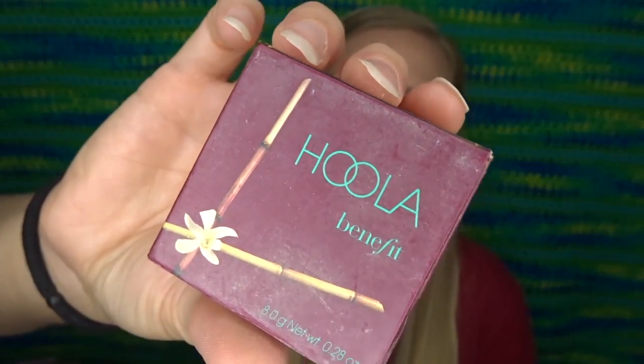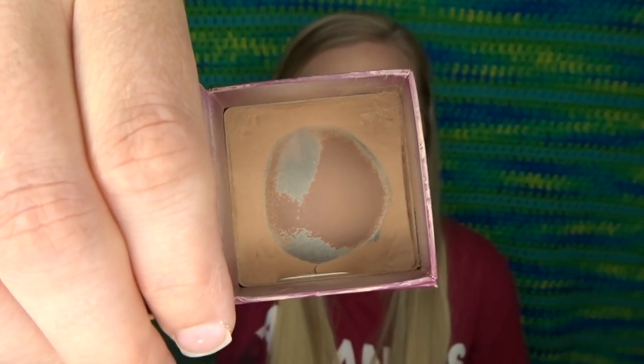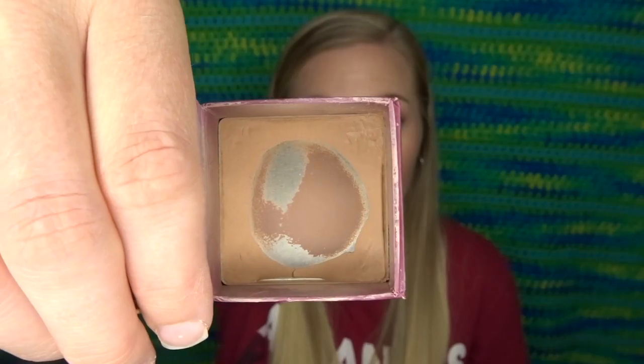Okay, this one is the hardest thing ever for me to let go of, but this is the Hoola bronzer from Benefit. I have had this bronzer for probably like 5 years. This was like the product that made me fall in love with bronzers. There is still some product in there, but I hit pan like forever ago, and I've got different bronzers that I'm using now, and I'm gonna put this little guy to rest.